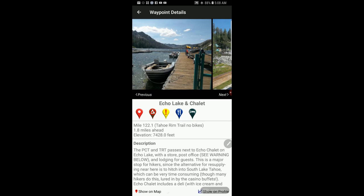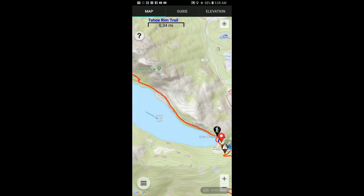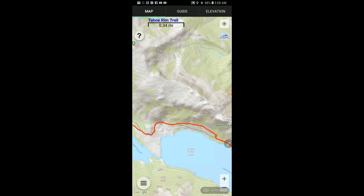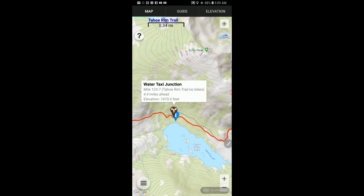Let's see if I can get back here somehow. And so I will continue hiking along this red trail, which is the PCT and the TRT, they're together right now. I'll continue hiking around lower Echo and then upper Echo, and then right up here is your water taxi junction. A lot of people, especially a lot of PCTers, will pay the fee, I don't know what it is, and they'll take the boat ride up here. They save a couple of miles at least of hiking, which I'm here to hike, so I'm going to hike it. I'm not taking a boat.